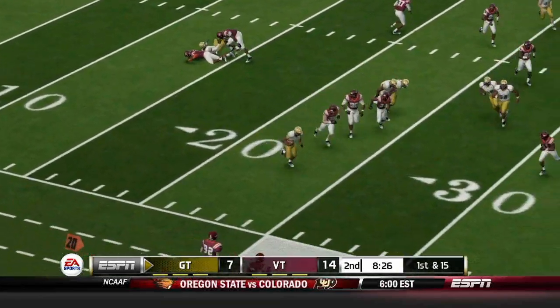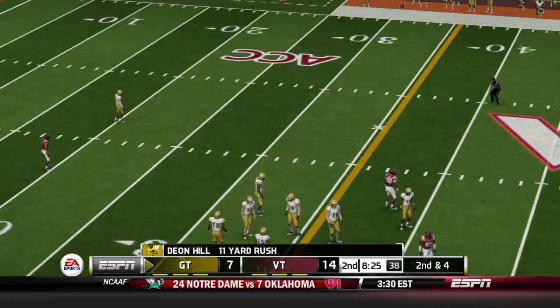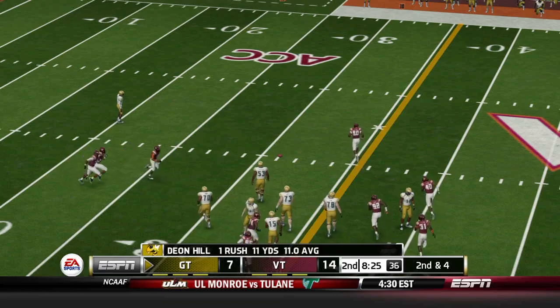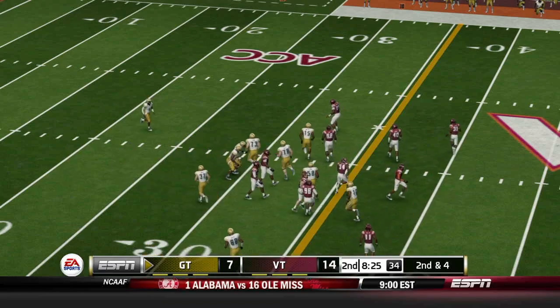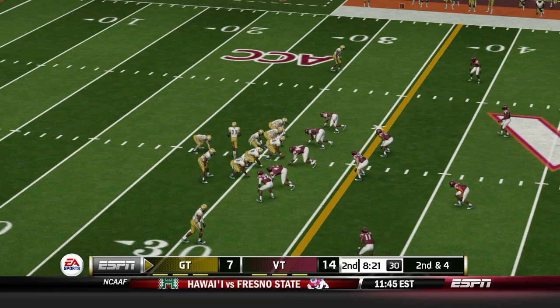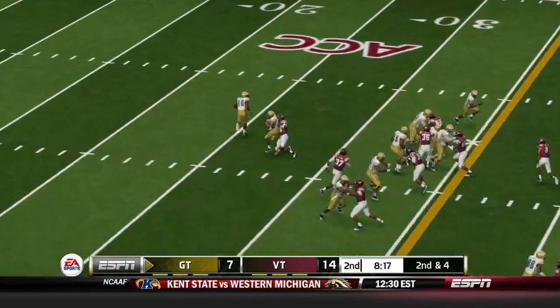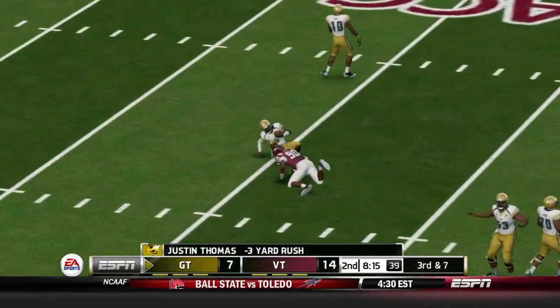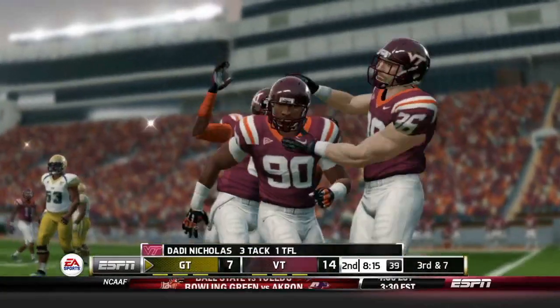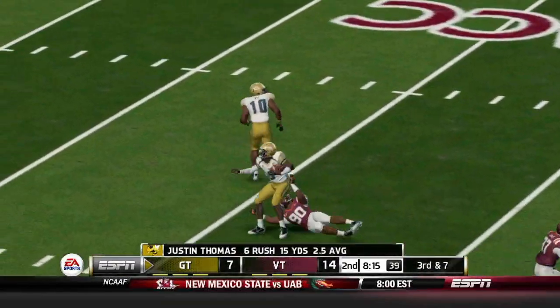Here's the pitch, and now he's got the corner. He gets hit out of bounds at the 31. That's good for a gain of 11 yards. That'll make it second and four. He's gobbled up in the backfield. That is just a great play getting into the backfield. This guy is so quick that the ball carrier never had a chance.